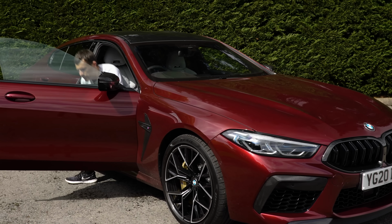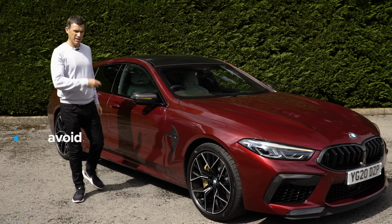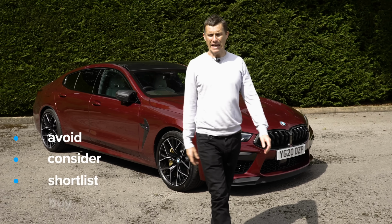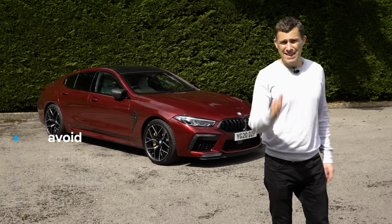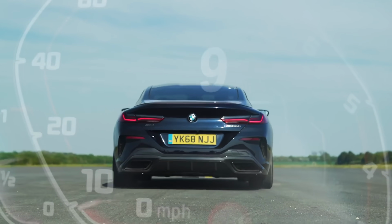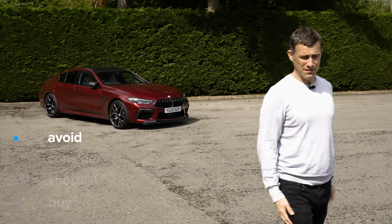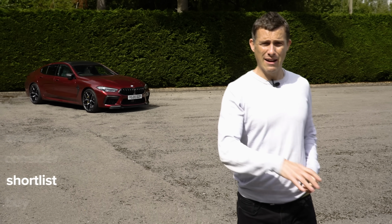So then, what's my final verdict on the BMW 8 Series Gran Coupe? Should you avoid it? Should you consider it? Should you shortlist it? Or should you just go right ahead and buy it? Well, in the case of the M8, I'd say avoid it. Simple reason, the M850i actually suits this type of car better, and it's pretty much as fast, it's more comfortable to travel in, plus it's usefully less expensive. And then I'd say, with the M850i, shortlist it. It's a really nice all-round Grand Tourer.